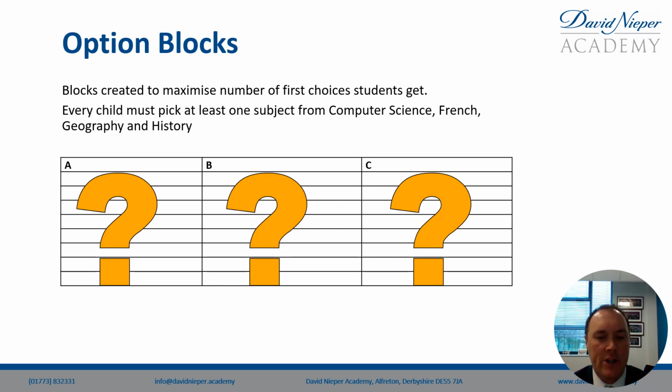So this is with you now in terms of telling me which subjects you want to do, and then I'll put it into a piece of software which will generate for me a model, and then we'll try and make sure that model gives the highest number of children possible all three of their first choices. So the subjects in block A, when we publish that, they will all be taught at the same time. Those subjects will all take place at the same time. Block B all at the same time, block C at the same time, and you need to pick one subject from each block when that model comes out.